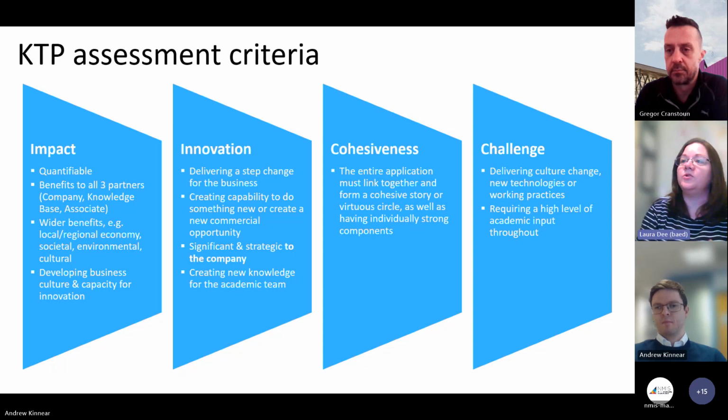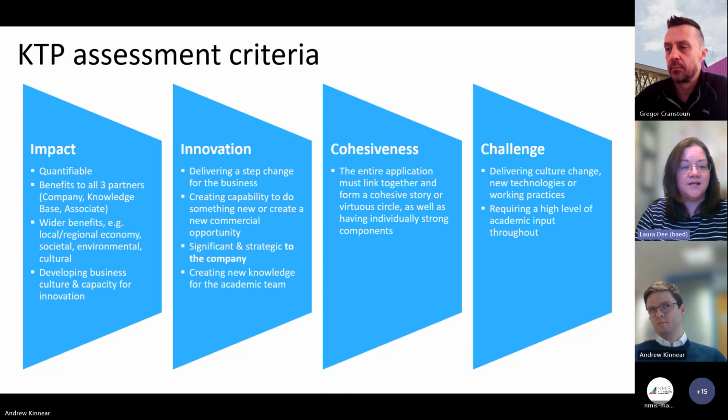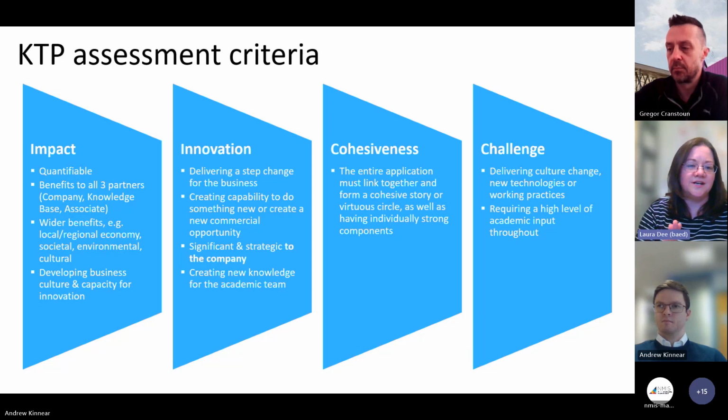So it could be that the academic team has worked on similar kinds of projects before, but they're looking at applying their knowledge in a completely different sector. That's going to create a challenge for the academics. For the associate, for them to be able to blaze a trail by doing something completely new is going to be challenging for them, and also to act as that link between academia and industry has its own challenges as well.